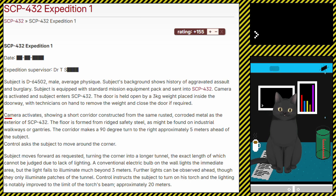Control asks the subject to move around the corner. Subject moves forward as requested, turning the corner into a longer tunnel, the exact length of which cannot be judged due to the lack of lighting. A conventional electric bulb on the wall lights the immediate area, but the light fails to illuminate much beyond 3 meters. Further lights can be observed ahead, though they only illuminate patches of the tunnel. Control instructs the subject to turn on his torch, and the lighting is notably improved to the limit of the torch's beam, approximately 20 meters.